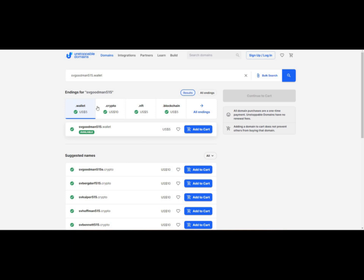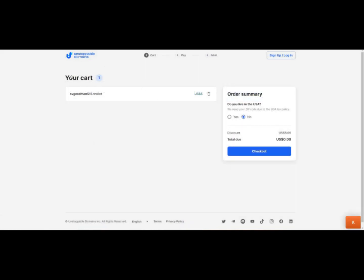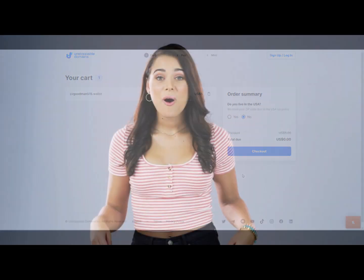You can select a new ending to your domain. You can choose a different suggested name. You can change your domain name entirely. Once you are happy with your domain name, click on Add to Cart over here. Then click on Continue to Cart. Over here you will see the list of domain names you have selected. Over here you will see the price you're going to pay for these domain names. Wow! $0! That's incredible, isn't it?